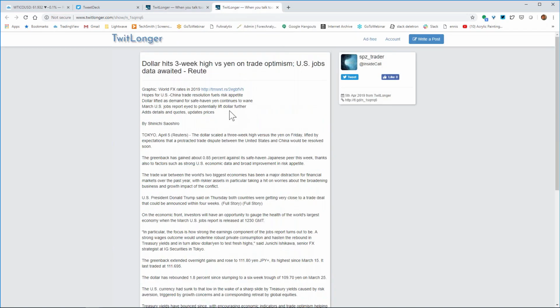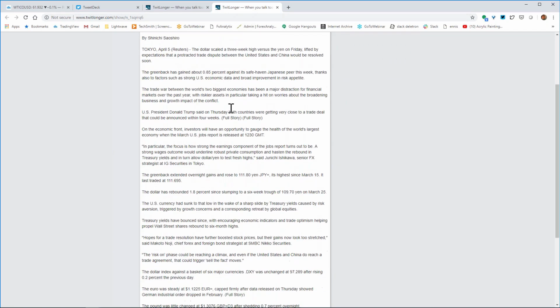Dollar hits a 3-week high versus yen on trade optimism and U.S. jobs data awaited. The dollar scaled a 3-week high versus the yen on Friday, lifted by expectations that a protracted trade dispute between the U.S. and China would be resolved soon. The greenback has gained about 85 tenths against its safe haven Japanese yen this week, thanks to factors such as strong U.S. economic data and broad improvements in risk appetite.